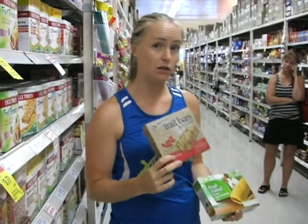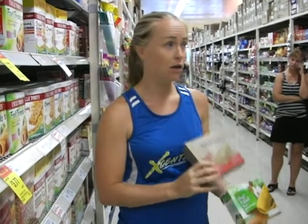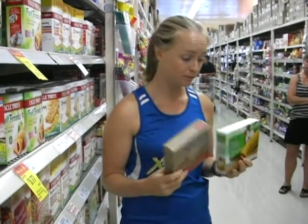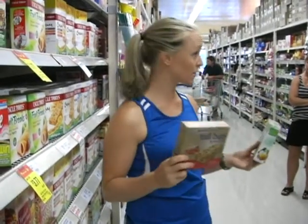Looking at muesli bars, obviously a great option for snacks. Again, something you can just chuck in your bag, and you can have it at any stage of the day. The majority of your muesli bars are going to contain carbohydrates, and we want to look at sugars and other things as well.